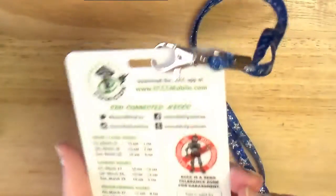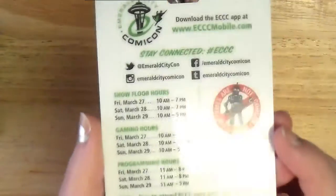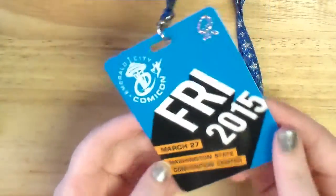I know this is late, but I still wanted to share with you guys all the amazing items I got from Emerald City Comicon. This year's Emerald City Comicon was on the last weekend of March. We ended up going on the first day, which was Friday the 27th, and it was our first time attending. We had a fantastic time.